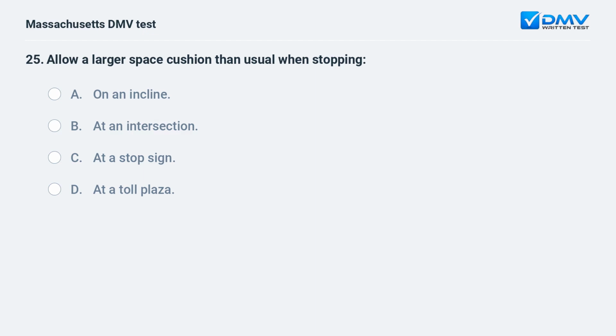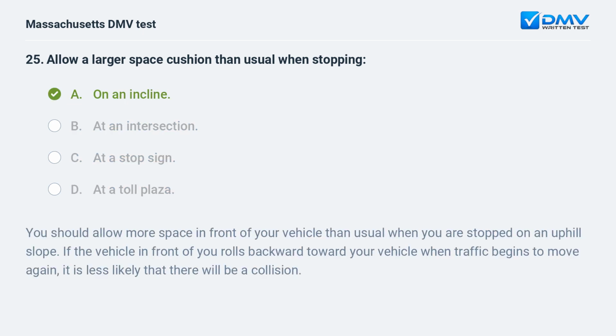Allow a larger space cushion than usual when stopping A. on an incline. B. at an intersection. C. at a stop sign. D. at a toll plaza. A. on an incline. You should allow more space in front of your vehicle than usual when you are stopped on an uphill slope. If the vehicle in front of you rolls backward toward your vehicle when traffic begins to move again, it is less likely that there will be a collision.